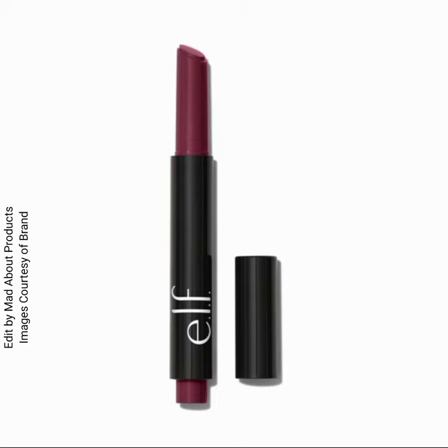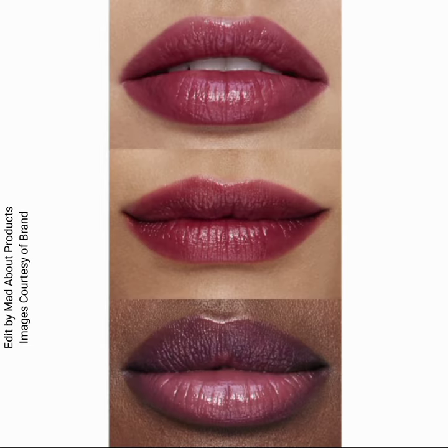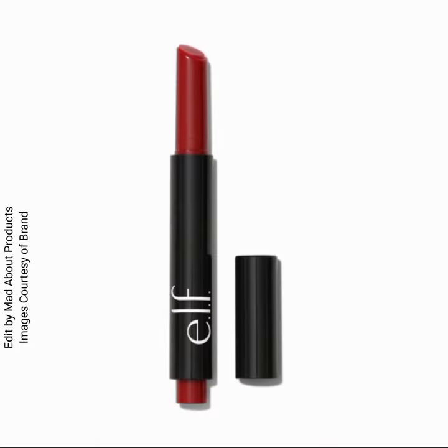The price of each Pout Clout lip-plumping pen is $8. Available in 8 amazing shades.